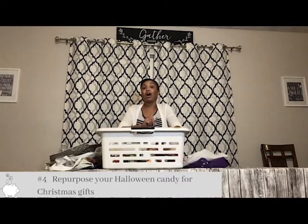Another thing that you can do with Halloween candy that you find on sale after Halloween, or even some of these candies that you set aside, or if you have candy that's left over, is teachers' gifts. Next month is our winter break for school, and most of us want to give our teacher a gift, especially this year, you guys, because teachers are having as rough of a year, if not more rough than we are, with having to teach online or teach in person under all the restrictions. And so, you know, we want to bless our teachers, right?